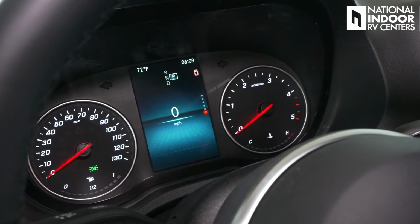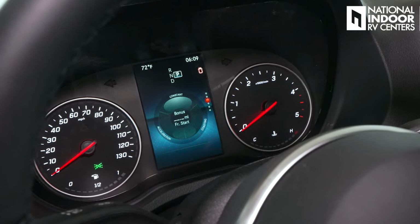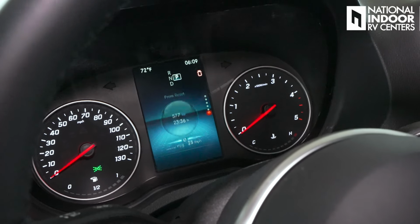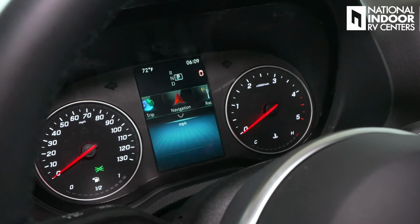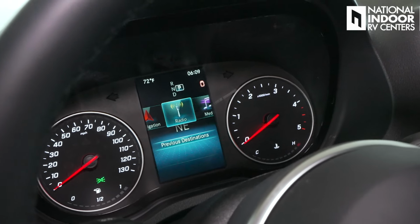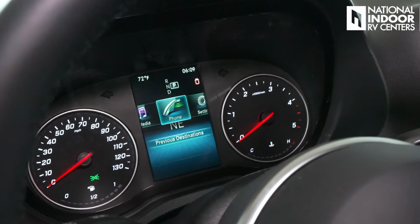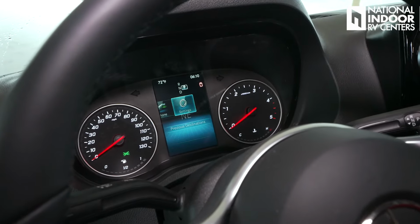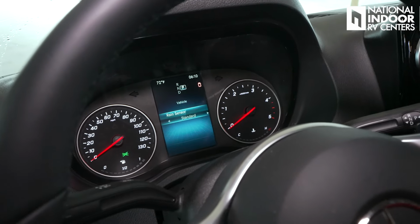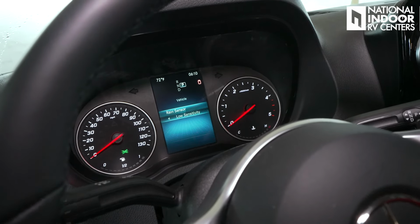Trip 1 information. Scroll down and you can see your current consumption, the way that you are driving, all the information there. Navigation, you click in. Radio controls, media controls, phone, you can pair your phone to the van, and your settings. So here you can click into vehicle. You can adjust the rain sensor sensitivity. So you can go to low sensitivity, standard, or just sensitive. I'm going to go to low.